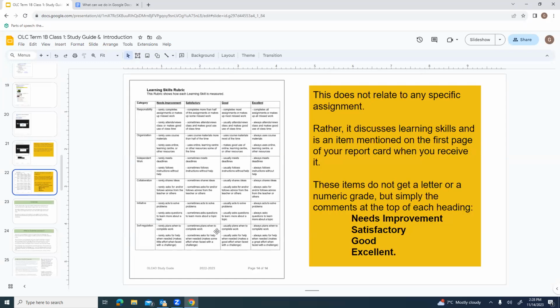Okay, this is a learning skills rubric. I'm not going to go over this too much. This will show up on your report card. Some of this is an Ontario standard and it's used across all of Ontario. I think it's more appropriate really for a classroom environment, but it's there. We will make comments on it. It's not going to affect your grades in any way though, okay?